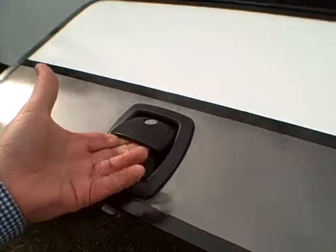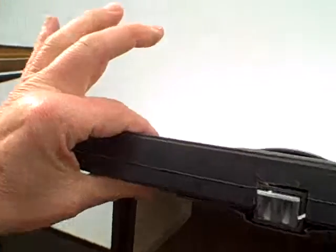Slam latches, not the old style, and notice the inch thick doors. Most of them are only 5/8, industry standard. Aluminum frame construction, you can see it there.